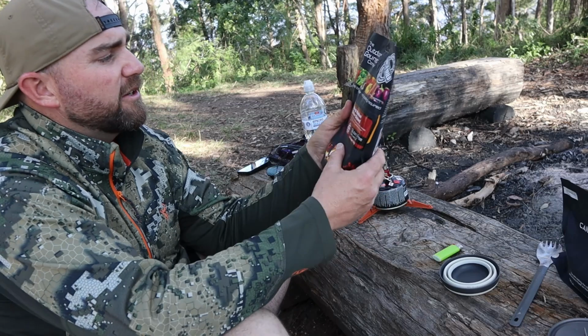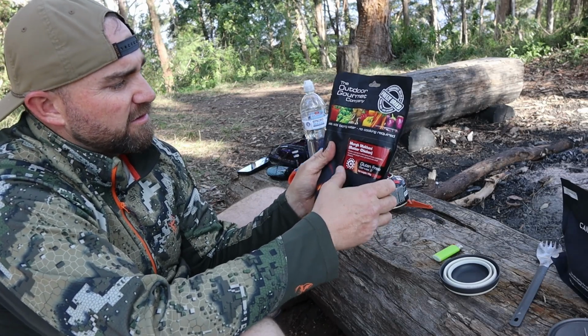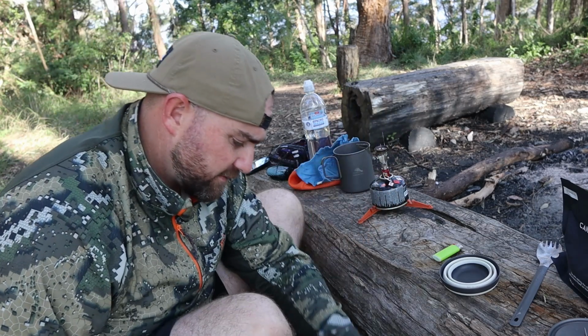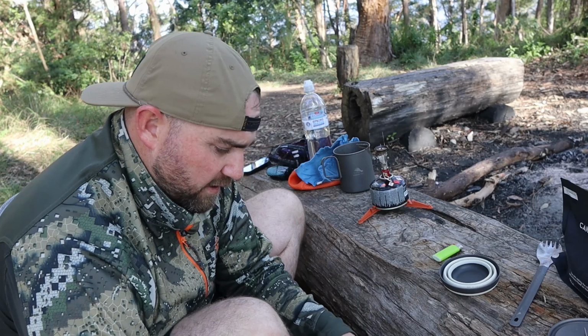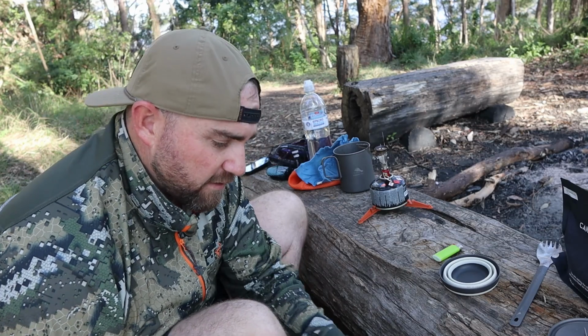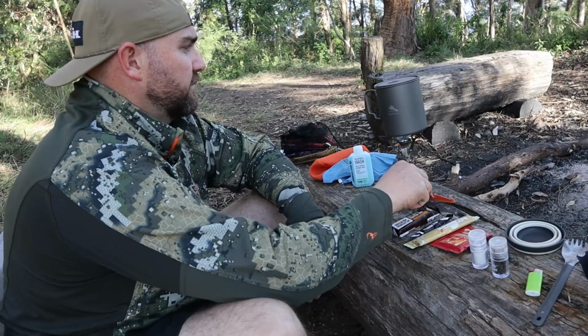Yeah, I don't know. Anyway, this one's the, I don't know what that is. Butter chicken. So that's tonight's meal. And I do have an extra one there just as a backup, in case this one doesn't pan out. But I'll get me coffee on the go now.